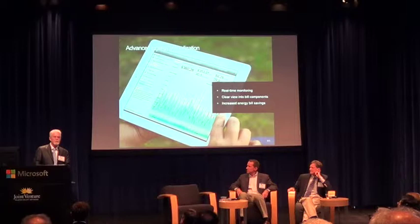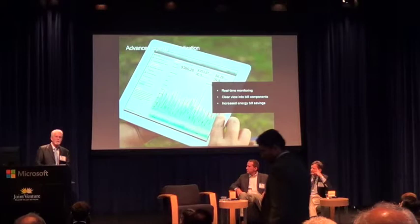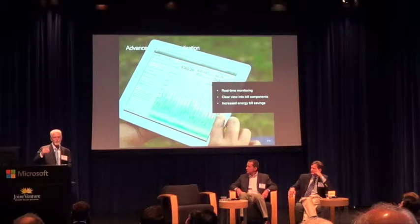So this gives me the ability right now to manage, and to put it in context, the typical load for the hotel is about 3/4 of a megawatt. So currently, I can manipulate roughly 150 kilowatts of demand to reduce those demand charges.